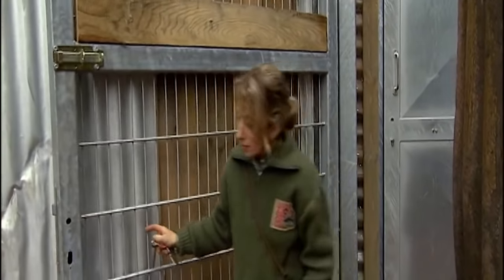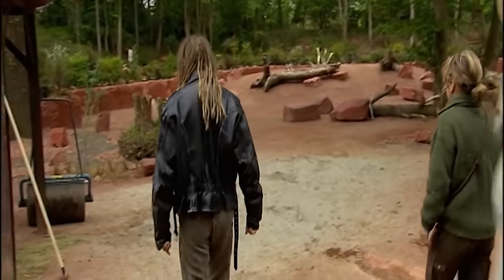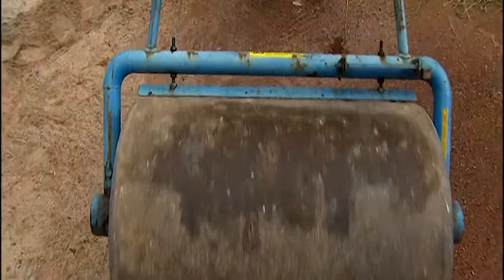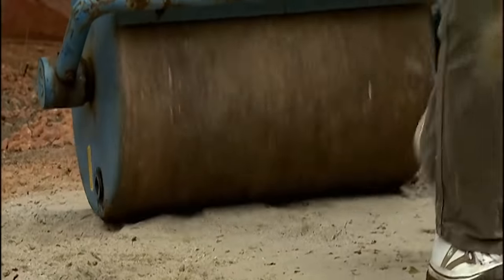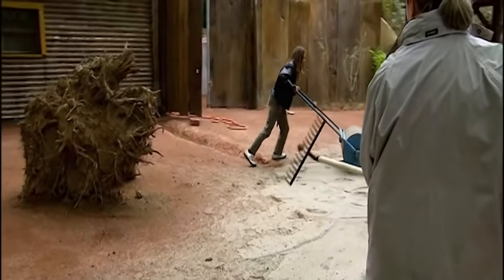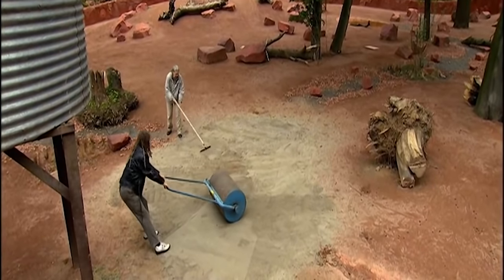Right, here's the enclosure. Okay, thanks. Now, let's take a closer look. It wasn't really smooth enough. There are still a few little bumps in it. You have to roll around a bit first. Yeah, right. Yuck, right into a big fat turd. You have to dig yourself right in.